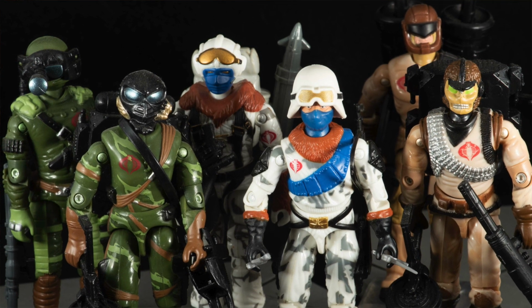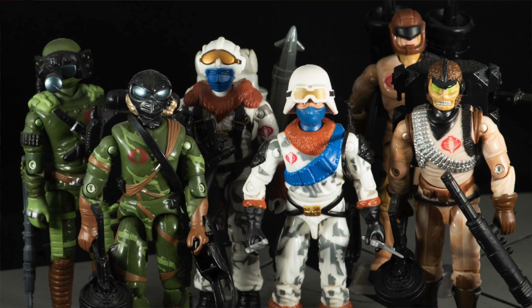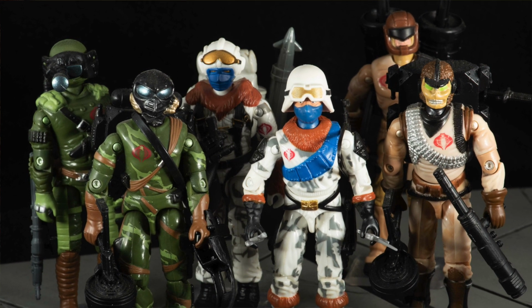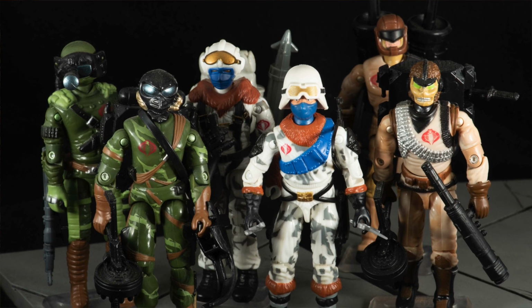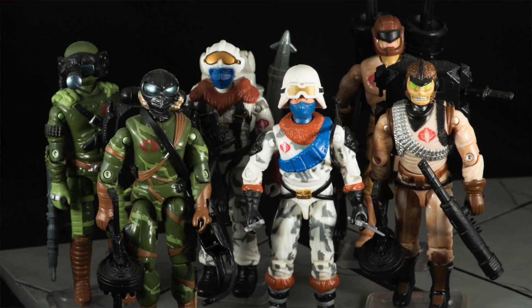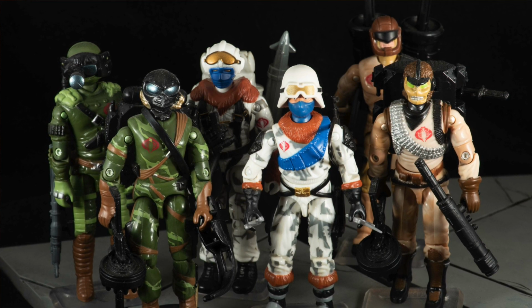There were 3 Cobra sets and 1 G.I. Joe set. The premise was that a G.I. Joe satellite broke up in orbit and crashed on the Earth, and G.I. Joe was racing Cobra to get the components. I did not pick up the G.I. Joe set since I'm collecting the Cobra stuff.